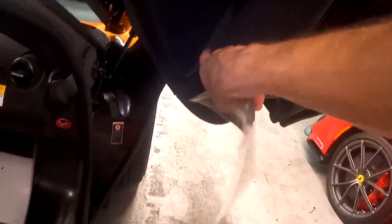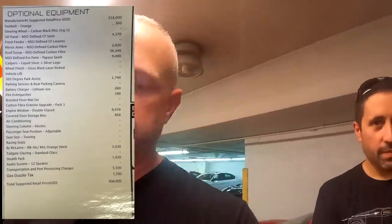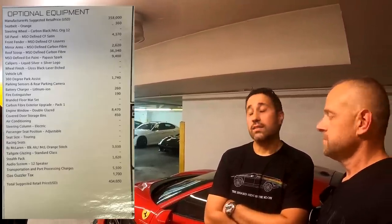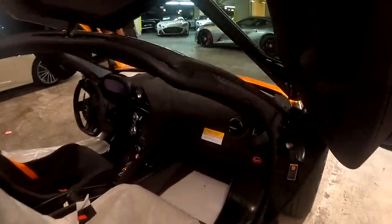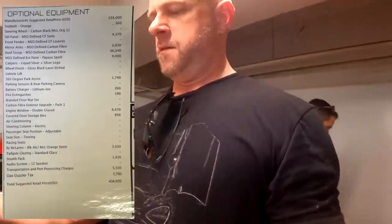And then onto the covered storage bins. If you want to store some things in the door right here, it doesn't open when the door is up, because otherwise it'll fall out. That's another $840. But that became an option. That wasn't an option with the 720, right? That was standard. Yeah, because that adds weight. A couple ounces here and there. I didn't get that. I got the McLaren orange stitching, so orange stitching on the seats and the dash, $3,030.